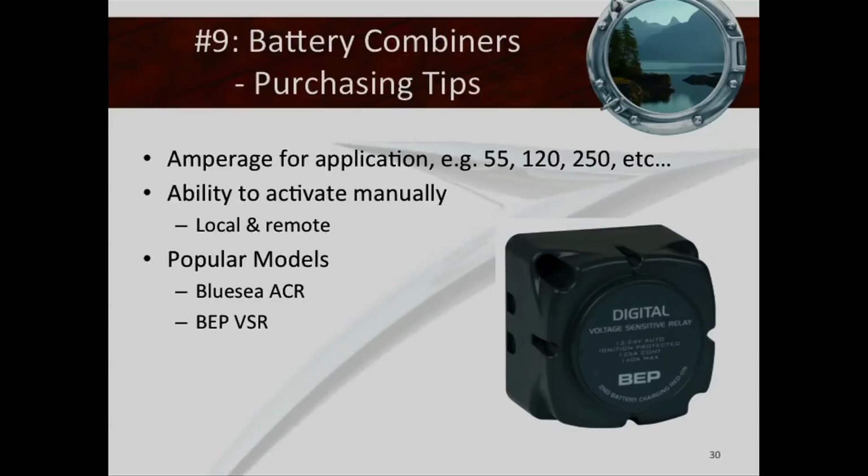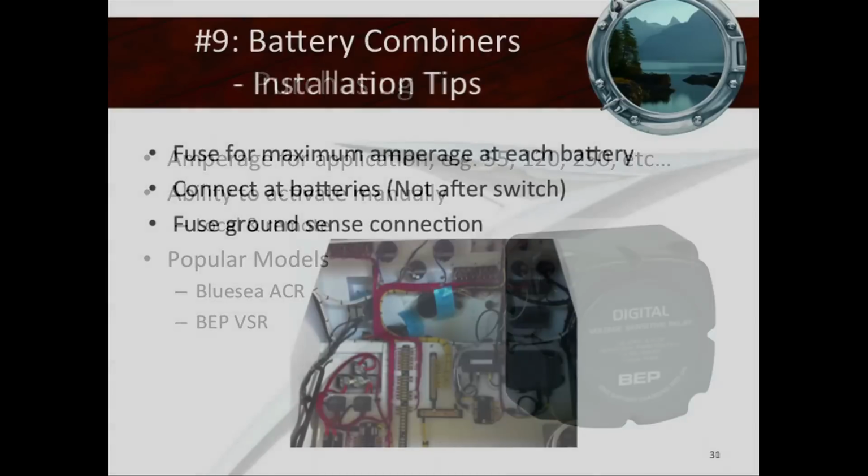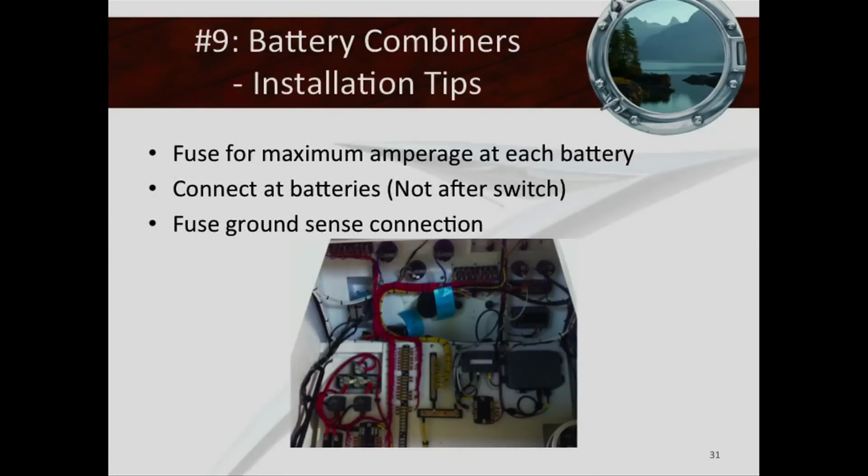Again, you need a fuse. Make sure you never bypass the switch. It has to go to the battery. Huge implications if you go to a switch. Switches are convenient because they're downstream, right? People, they're further from the batteries and they'll take a shortcut to a switch. You've got to be really careful. And a lot of them, you have to fuse the ground sense wire, which you're probably thinking, why? That's stupid. There's a reason. Again, I can't tell you why, but make sure the ground sense wire is fused.